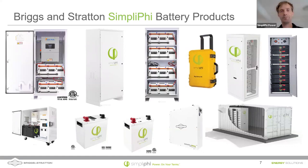Right. Nathan, are our high voltage systems ready right now? Yes, they are. So these are custom designed systems. We're talking up to a megawatt hour or maybe 2 megawatt hours, so very, very large systems. We go up to 1200 volts with these systems. Almost all of these systems are three phase, 480 volts. And I'll talk a little bit about that, but high voltage systems are already being developed.